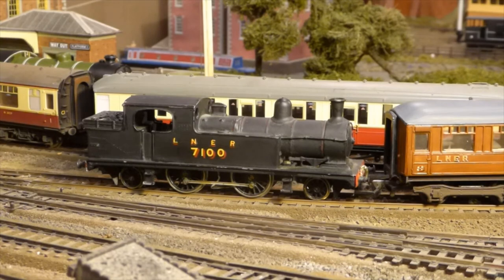So I could add some extra pickups to the front or rear pony truck. Just got to be careful there's not too much friction, because those two trucks are quite light, and therefore the wheels, though they're running smoothly at the moment, a bit of friction might stop them. Apart from that, I'm pretty pleased with that.